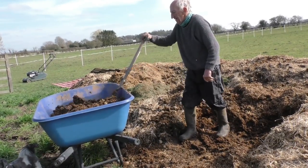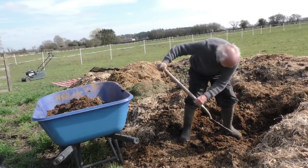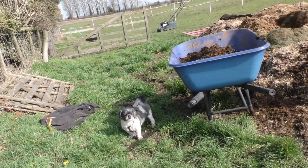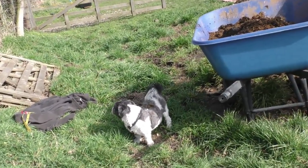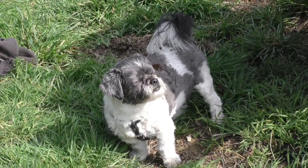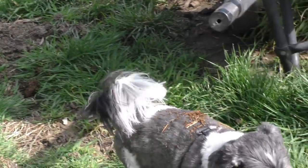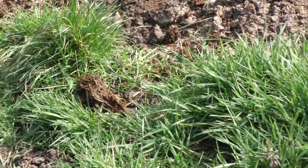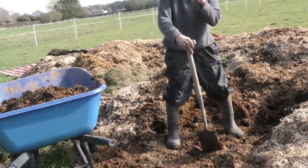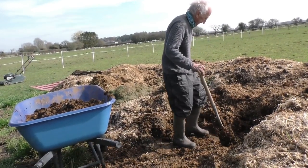Now, if anybody watching wants some good rotted manure, we've got plenty and it's free to a good home. Oh, look, Ike's got some on him, look. Steve's put it on top of you, hasn't he? Instead of in the barrow. It's gone over the top, eh? Oh, and you were all nice and clean, everything. Come on, you. That's it, you wipe it off. He's going to have a bath when he gets home, aren't you? Good boy.